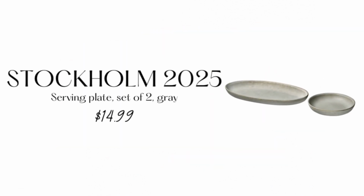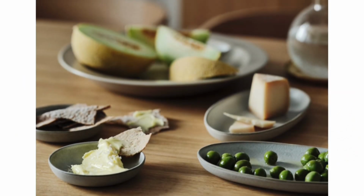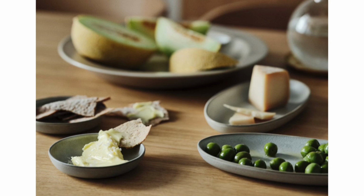9. These two gray serving plates are like your favorite neutral sweater. Casual, cozy, but with just enough flair to be special. Perfect for olives, bread, or that one friend who only eats tapas.